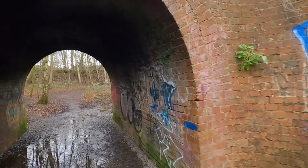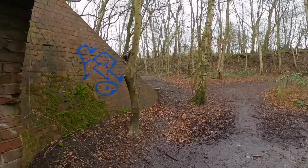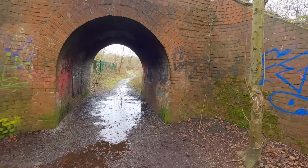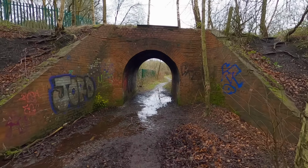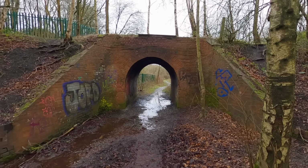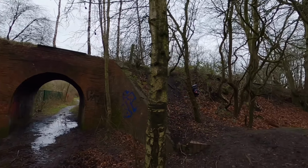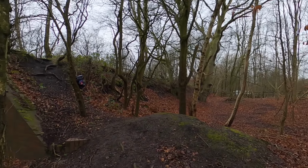Let's go through the bridge and see what we've got on the other side. I can see something pretty good in front of us, which is going to be even better than this. That's what we're looking like on the other side. I'm going to first of all have a run up there and have a look at that green fencing and the track bed. There's the A511 just over there. You can see moving traffic.